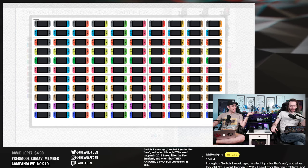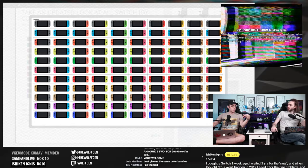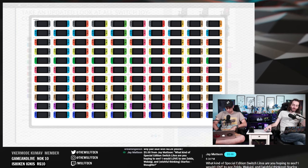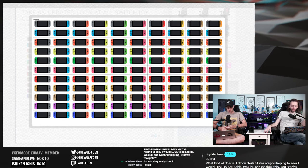Oh, and the red Mario ones, but they don't make those anymore. I'm pretty sure they do. Not in America, at least. They might not in America. I remember seeing a picture of all of them. Anyway, Go Nintendo has a nice fancy looking chart of all the Joy-Con configurations you can get. And it looks like you can only have the left side be purple. Yes, so far. Same thing with blue, it looks like.